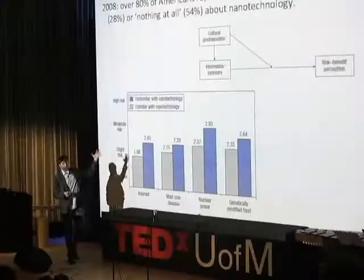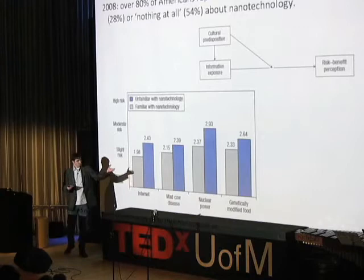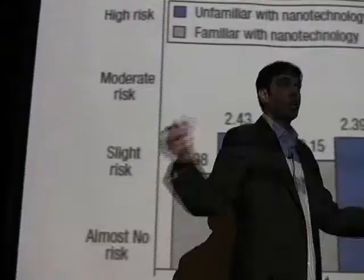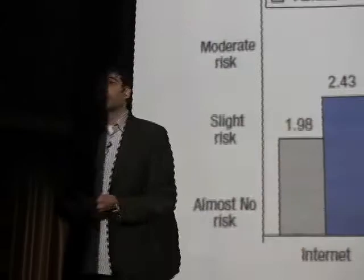And these are just some snapshots from a recent study, taking the topic of nanotechnology and relating familiarity with that concept to fear of potential consequences of emerging and past issues, such as mad cow disease, nuclear power, and genetically modified food. And our ability to perceive these potential impacts and consequences relates to a lot of things: our cultural background, our religious background, the information we have access to, and so on.